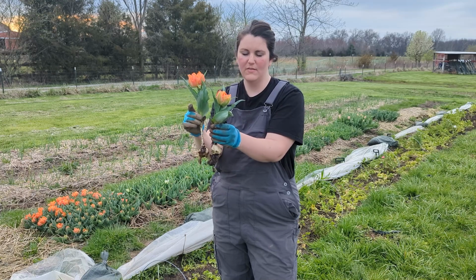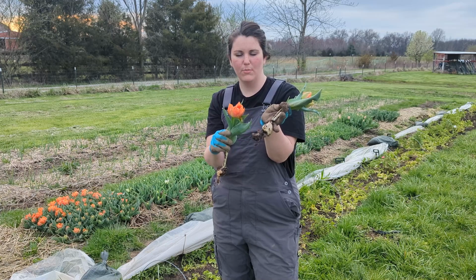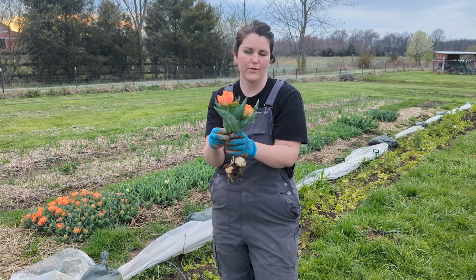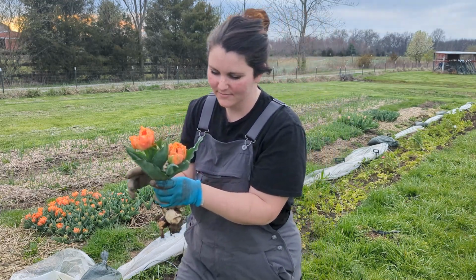So we have a little bit of a variety, but that's okay. We're gonna trim off the bulb all the way down so we have more stem length and it'll look wonderful. We're so excited. This variety is actually called Okra.